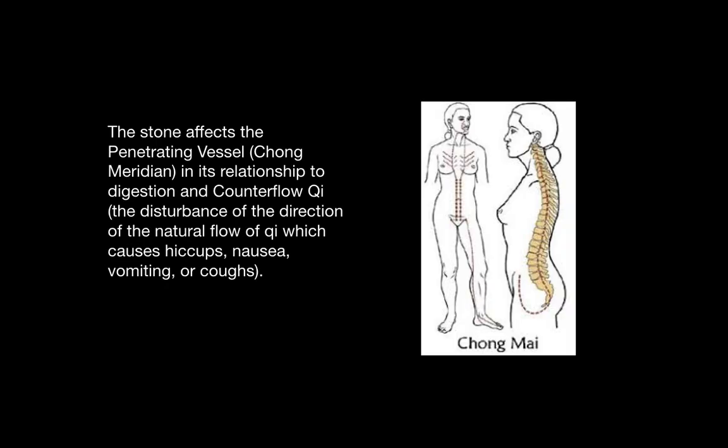This stone affects the penetrating vessel, also known as the Chong meridian, in its relationship to digestion and counterflow qi, which is the disturbance of the direction of the natural flow of qi. And counterflow qi can cause hiccups, nausea, vomiting, or coughs, and is related to the emotions.